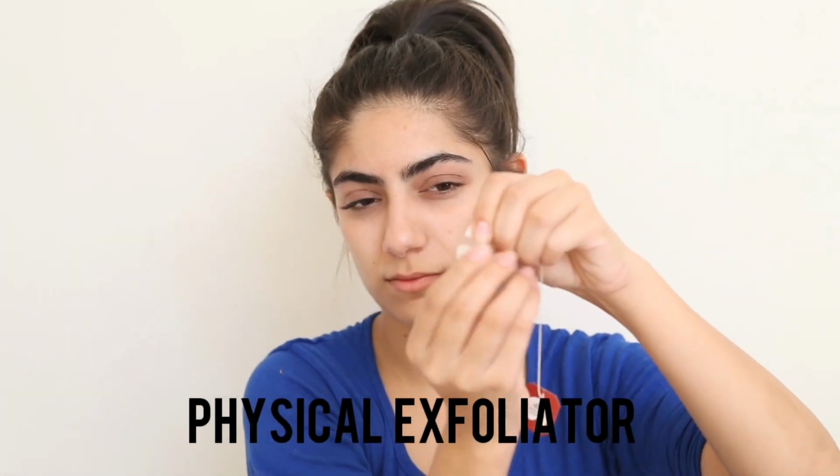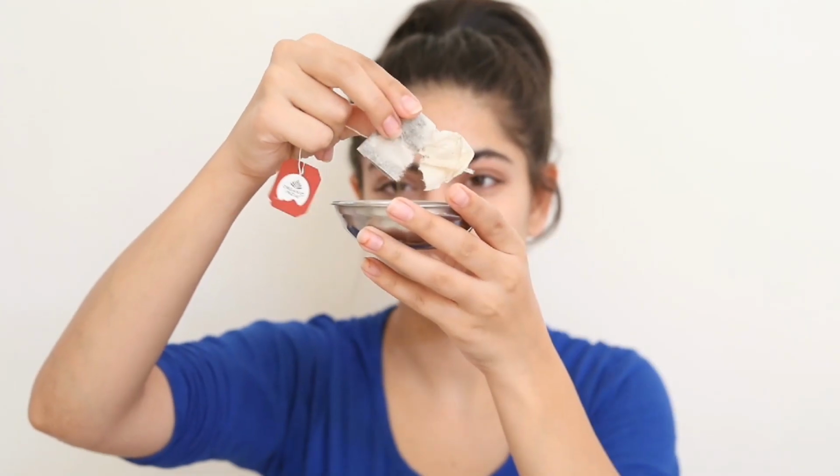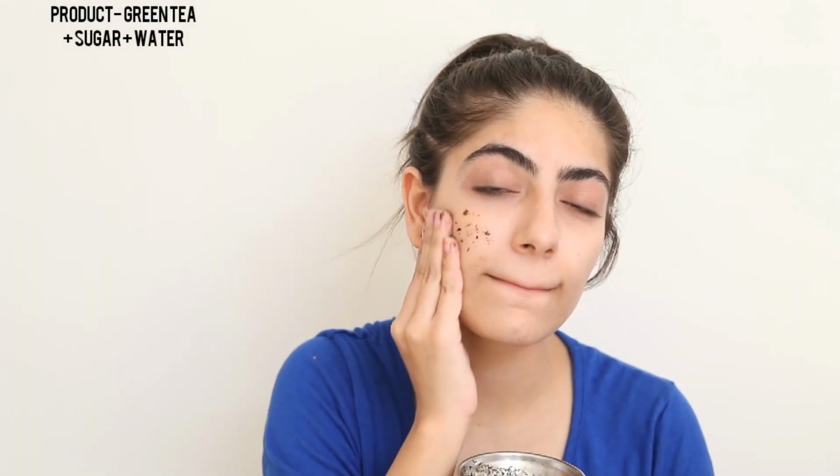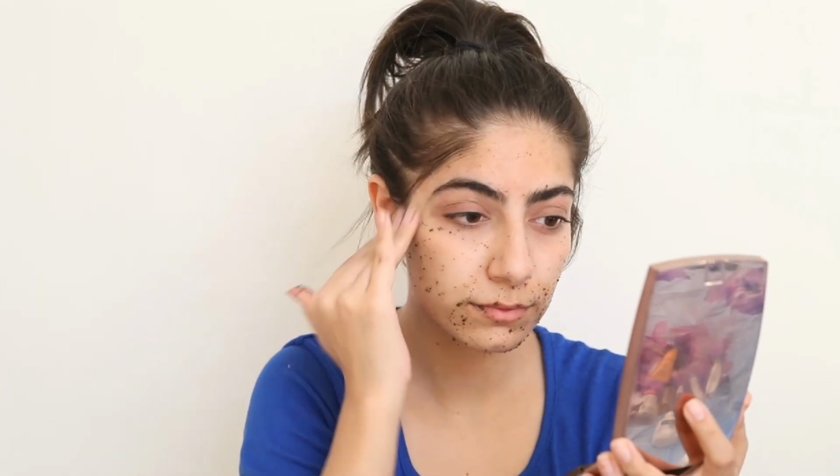Next I'm going with exfoliating my skin and I'm using two physical exfoliators. They aren't chemical, that is the only reason I said it's physical. These are green tea and sugar. I'm making it a mixture, putting in some water and then applying it on my face, leaving it for 10 minutes and then rubbing it off. This will remove all my dead skin and debris and makes my skin look really flawless and soft.